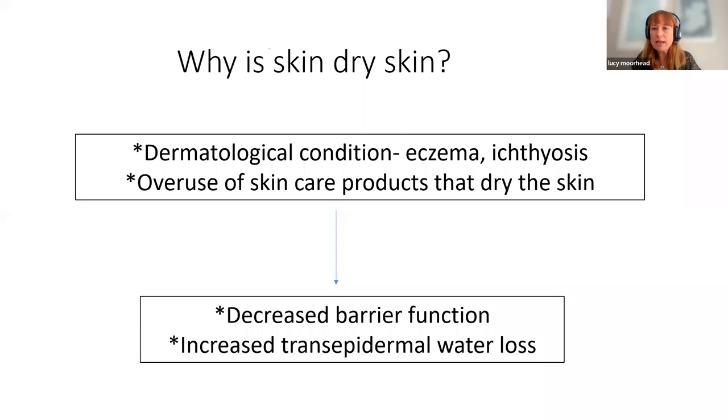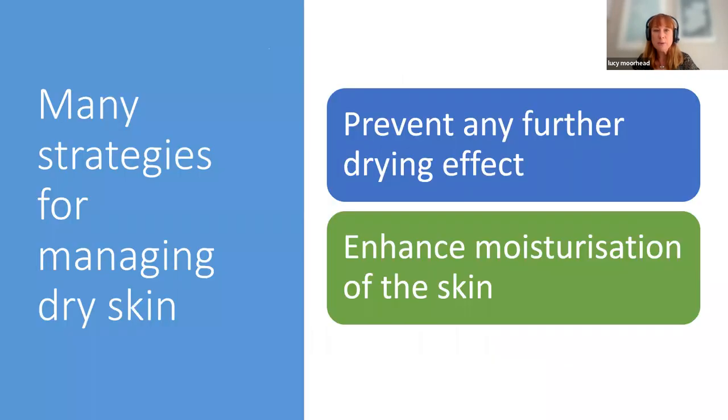So I'm going to talk now about dry skin. So when is skin dry? Dry skin can affect people at all ages, and it can be caused just by a gradual aging process, but it can also be due to skin conditions such as eczema and ichthyosis, or patients having overused skincare products that dry the skin. So what you're seeing is decreased barrier function and increased transepidermal water loss.